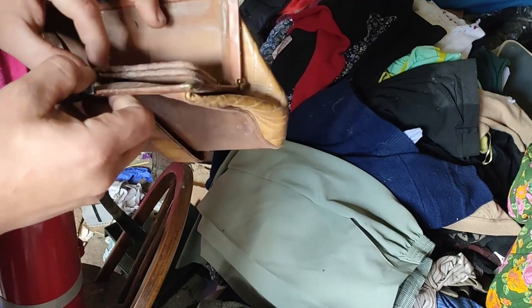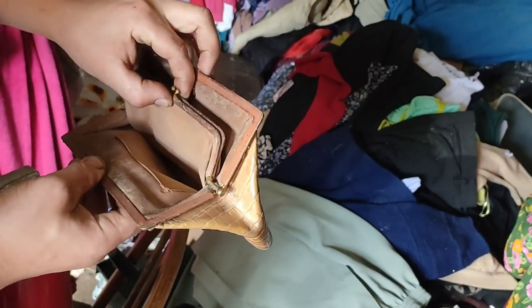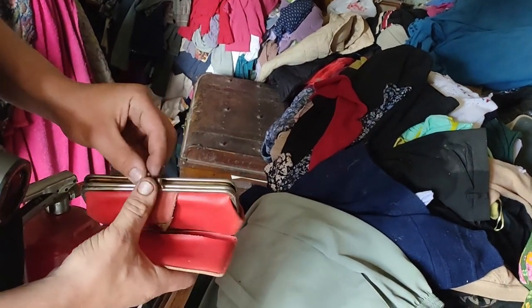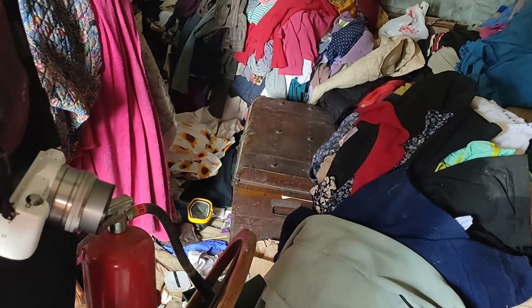Oh, that's old, that purse. Sounds like there's some old... No, there isn't. I was expecting some old money in there or something. I mean, obviously, the people come round, don't they? Yeah. They're looking for money. Basically.